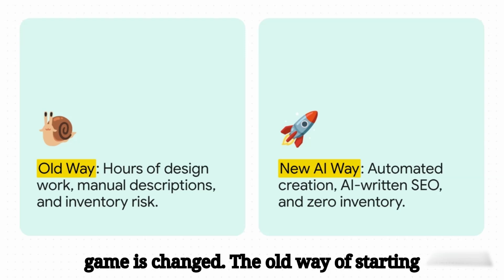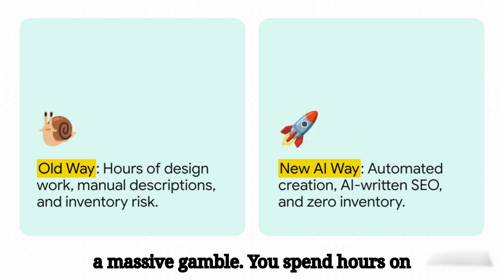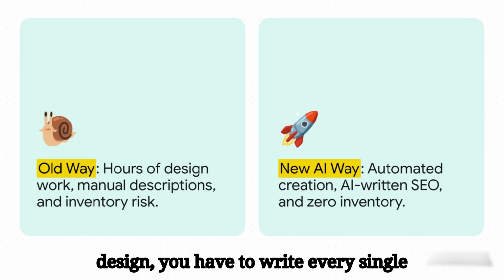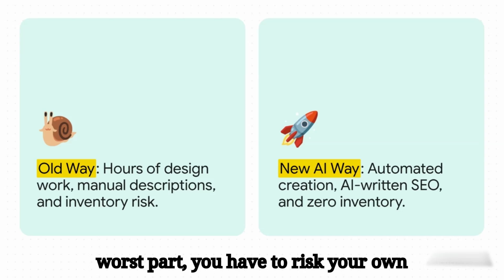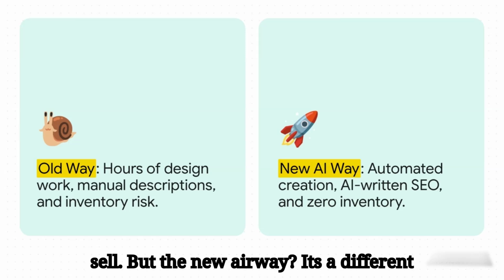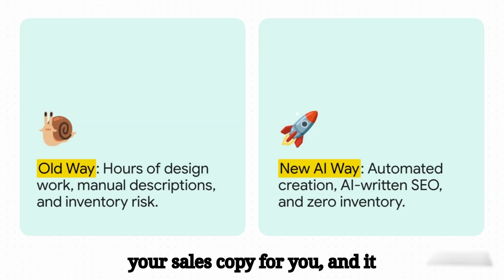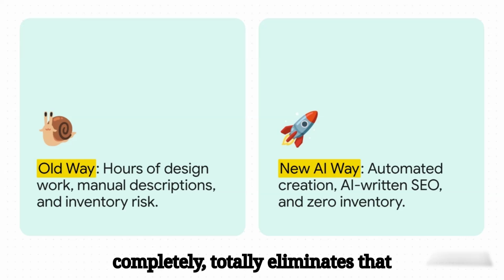You know, the whole game has changed. The old way of starting an online store, it was a huge headache, a massive gamble. You'd spend hours on design, you'd have to write every single product description by hand, and the worst part, you'd have to risk your own money buying inventory that might never sell. But the new AI way, it's a different world. It automates design, it writes your sales copy for you, and it totally eliminates that inventory risk.